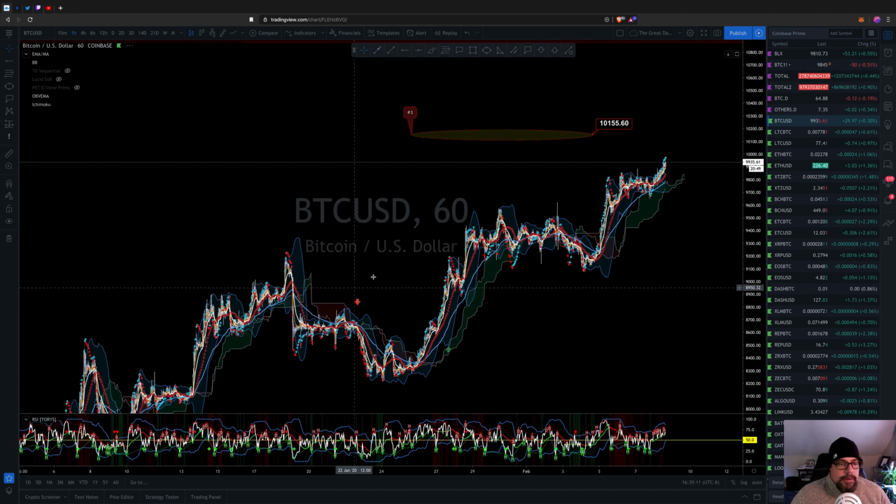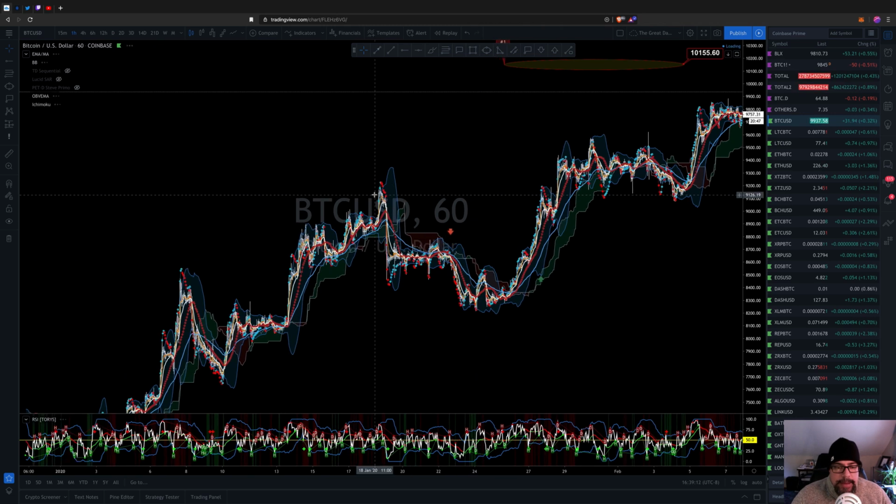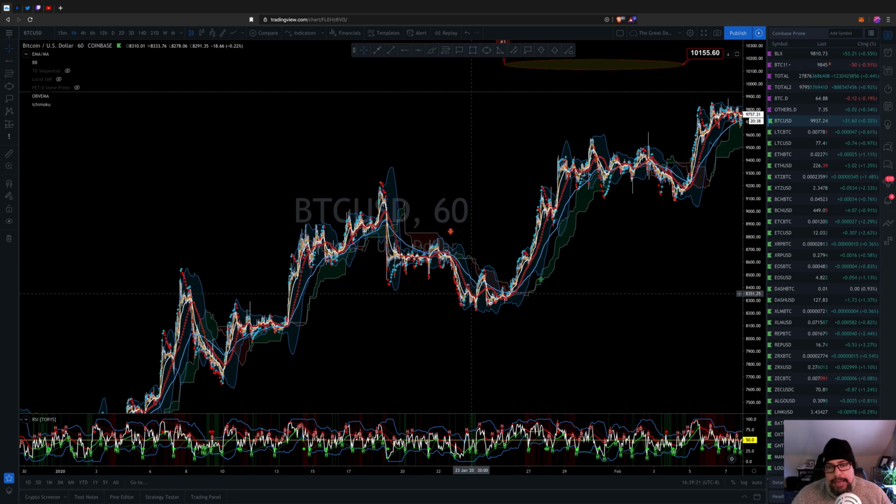What's another one? Okay, so we had a nice little pullback here on the 18th of January. We had run up, and it broke the 50 right there with a big pullback, and it just kept running down. Once you see it go above the Kumo cloud and the 50, that's your good area to buy. And the difference between that was, well, let me just pull out my little cheat sheet here.